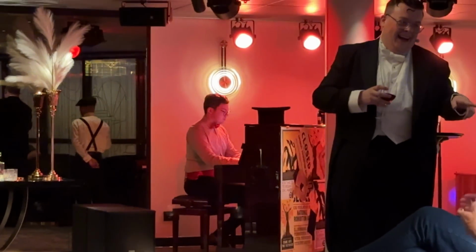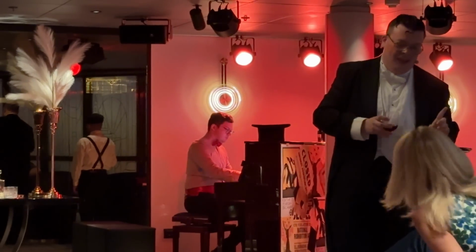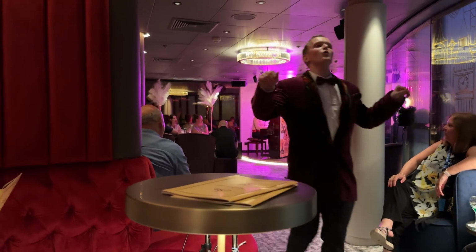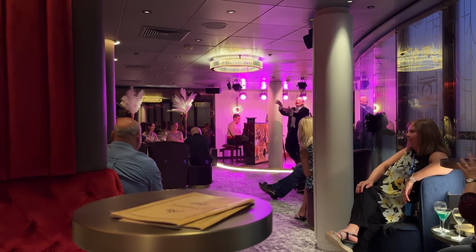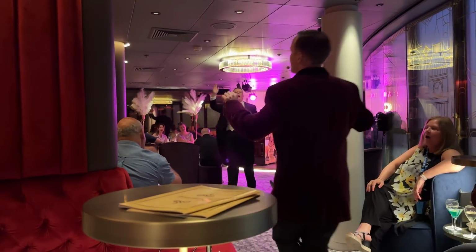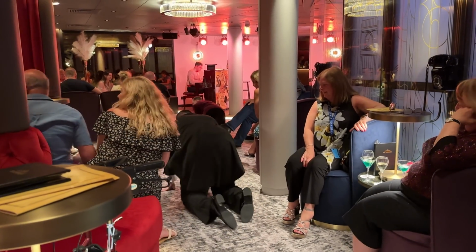So the experience was called the lock-in. Basically, we were having a secret party in a secret bar, and I think it's a really unique experience. We went with my mum and aunt, and my aunt sort of sat there feeling she was in the Twilight Zone.